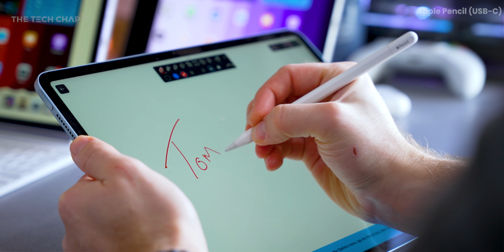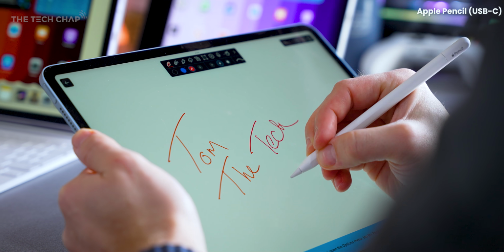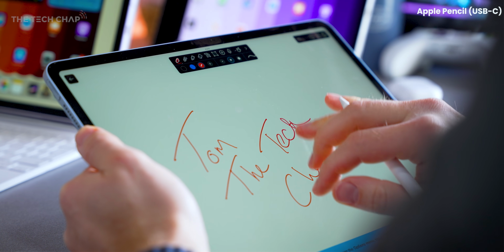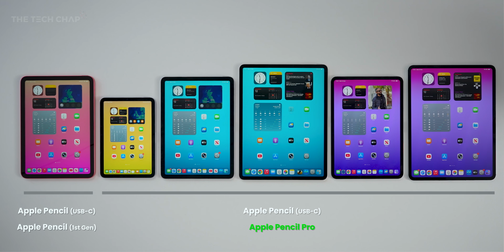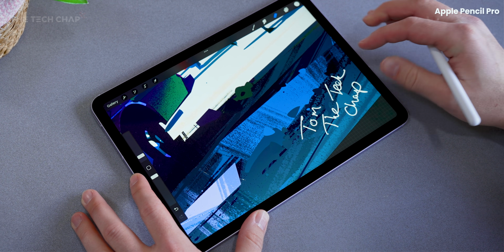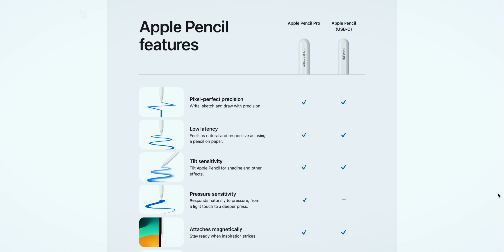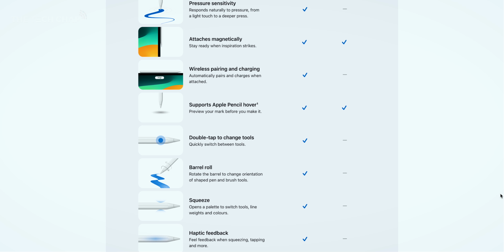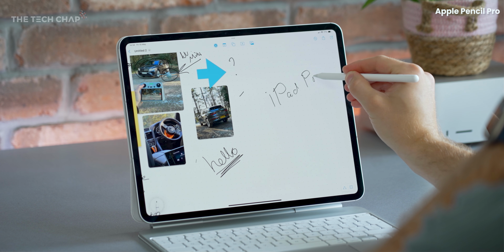All new iPads work with the Apple Pencil USB-C, which attaches magnetically but does lack that wireless charging, and also you don't have pressure sensitivity. However, these guys, all of them basically except for this one, do support the new Pencil Pro, which is the most feature-rich and just best all-around pencil that you can get. It adds wireless charging, you get pressure sensitivity, haptic feedback, you've got squeeze and barrel roll controls, plus there's Find My in case you drop it down the back of the sofa, which you probably will.